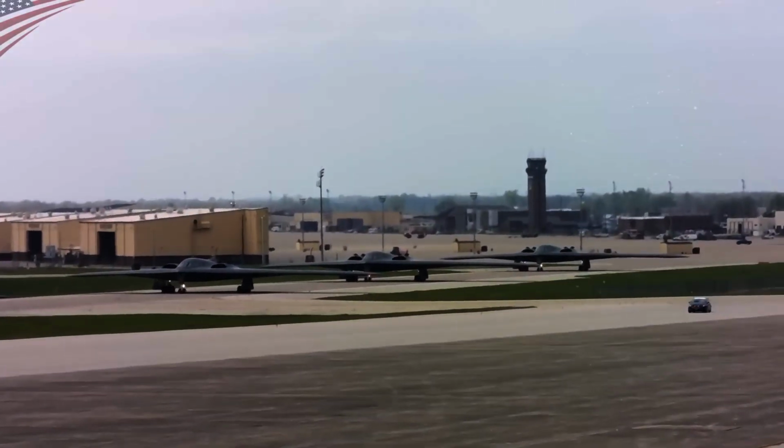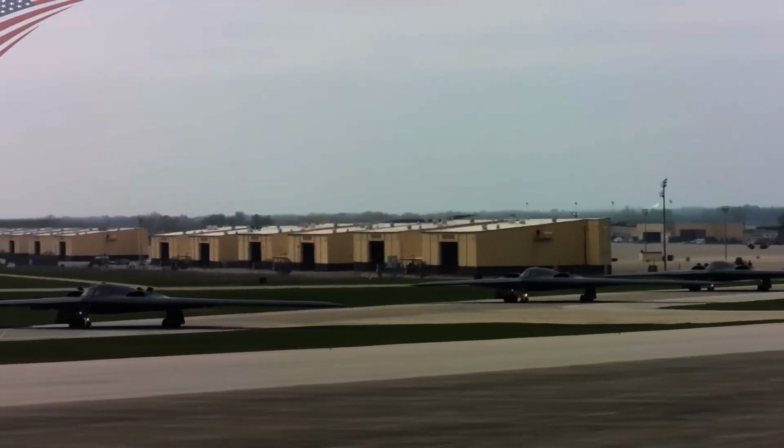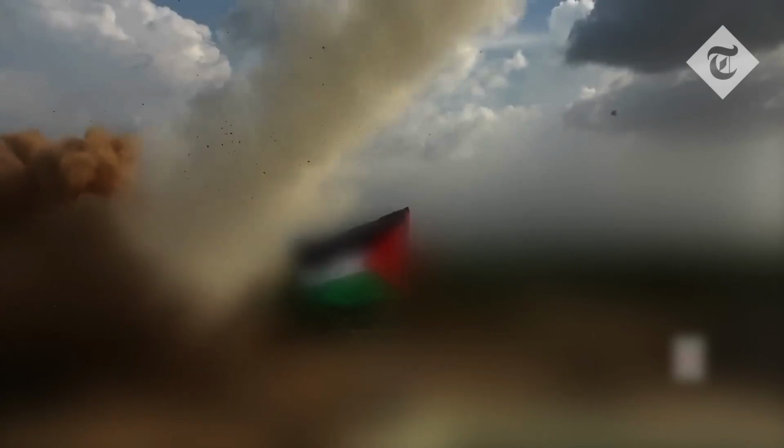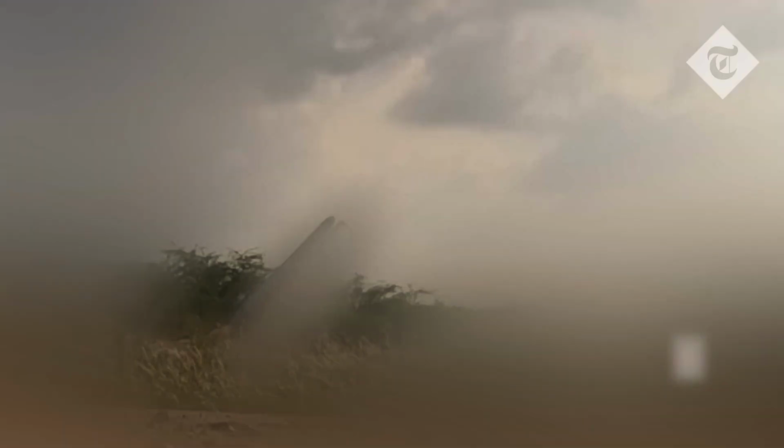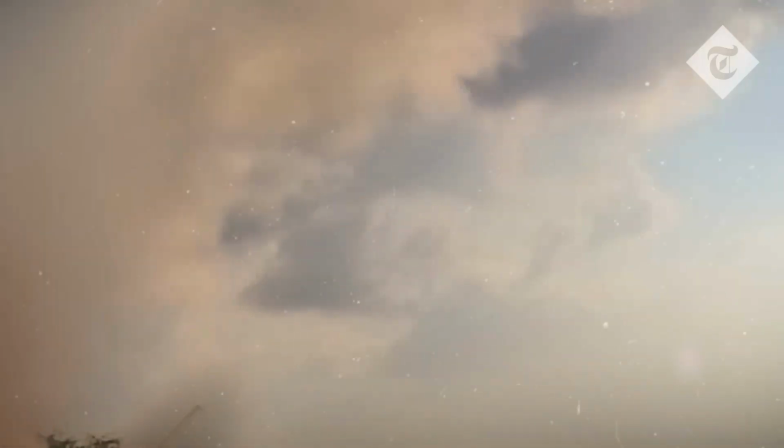But it also begs the question of what is going on and what the United States has planned for this massive fleet. It doesn't seem like the Houthis are backing down in any way. In fact, they have continued attacks and even vowed to continue striking U.S. warships in the Red Sea.